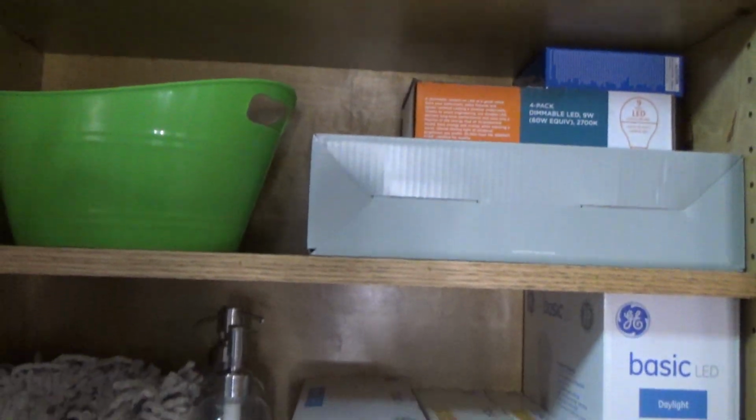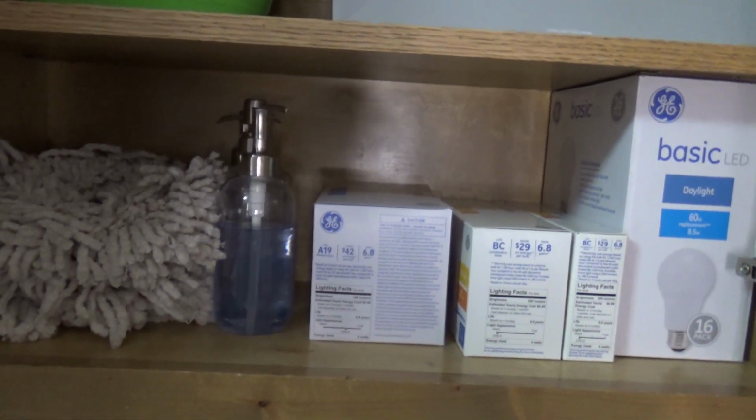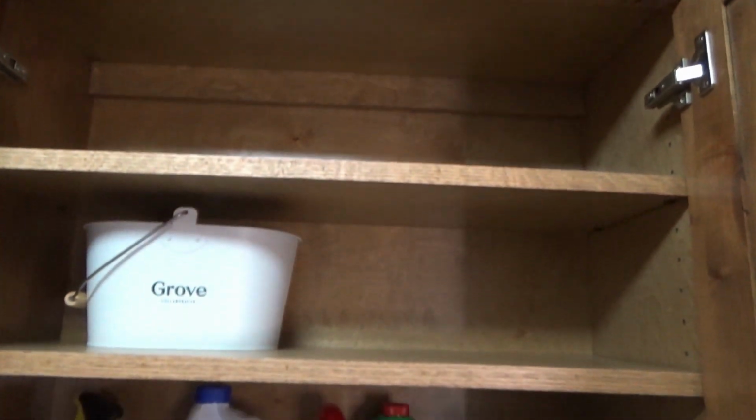I learned with my decluttering process that it's okay to have empty cabinets or a drawer. Just because you have space doesn't mean you need to fill it.